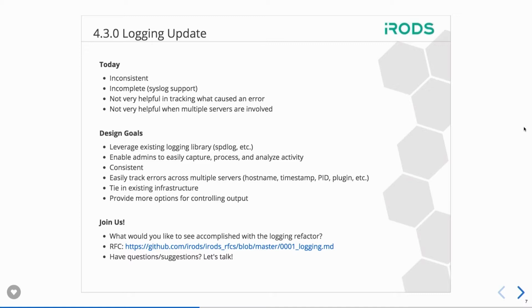And one of the other design goals is to add more knobs to iRODS so that you can control the output format or where things are directed. It would be nice if iRODS could emit messages so that you could direct them to different locations. And if you have suggestions and questions about what we should be doing with the logging, you can always reach out to me or anyone else here. So, yeah, that's pretty much it.